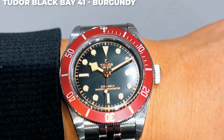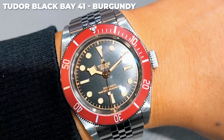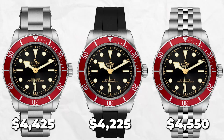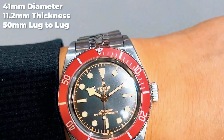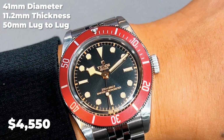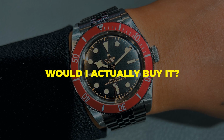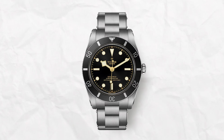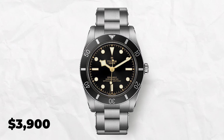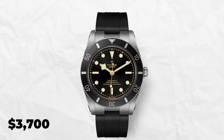I do want to make a mention of Tudor's other dive watch that came out, the Blancpain 41 with the master chronometer movement with the burgundy bezel. Came with 3 different kinds of bracelet options. That was also an awesome watch. Definitely hitting a lot of value for a very understandable price point, around $5,000. But when I was making this list, I was thinking, would I actually buy the 41mm burgundy? And that's a no. I would definitely go for the 54 for my own choice. It's priced at $3,900 on a bracelet or $3,700 on a black rubber strap.